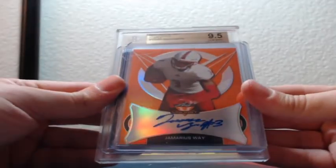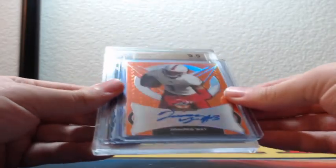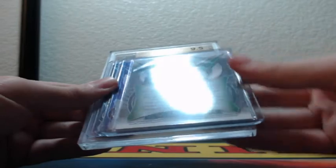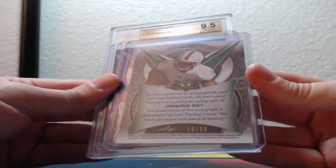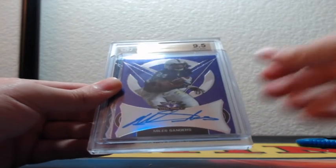And we're gonna get the guy. I'm gonna have to double check that he's not been signed by anybody. Last I know, he is not on a team, so I'm going to have to double-check that. Jamarius Way, orange on card. I will double-check him at the end of the break. 10 out of 50. I know on Flash he was not on a team.